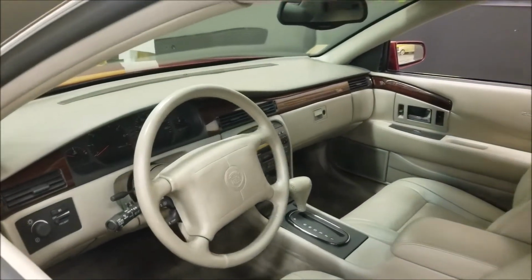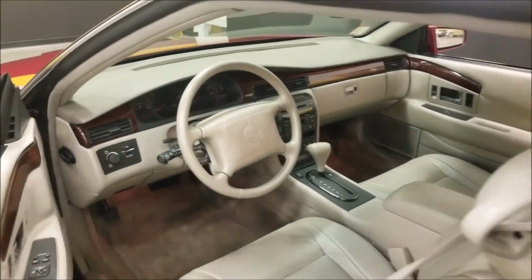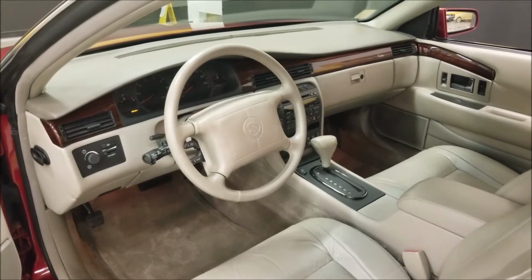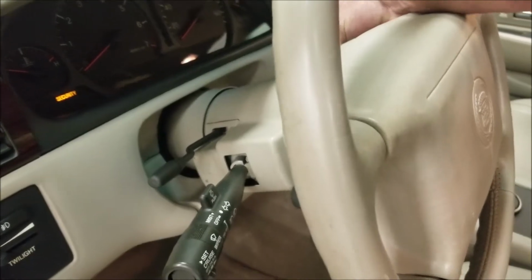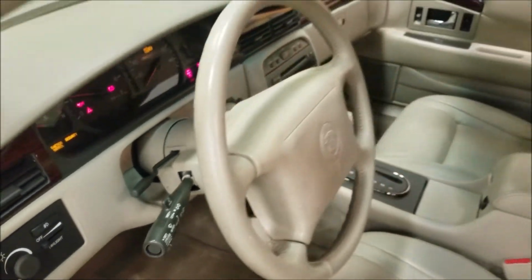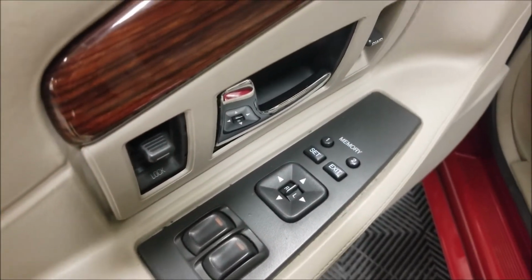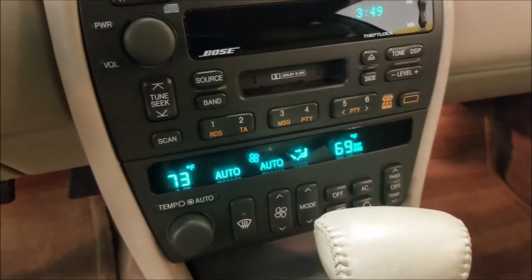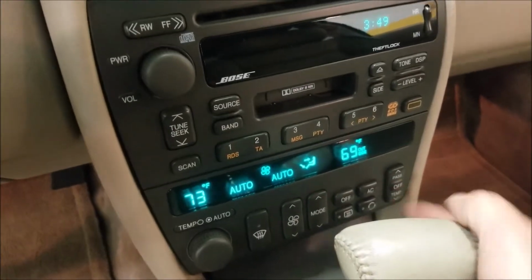Alright, let's check out the interior of this. We're going to start it up. Now, as far as equipment, the windows, locks, wipers, AC, AM, FM, stereo, all that. All the things that I tried did work on this car like they should. We also have power mirrors here and the memory seating. You can hear the compressor turning on and off. I believe I have it on auto. Yes, so the climate control is on auto. And you do have dual climate control for driver and passenger.